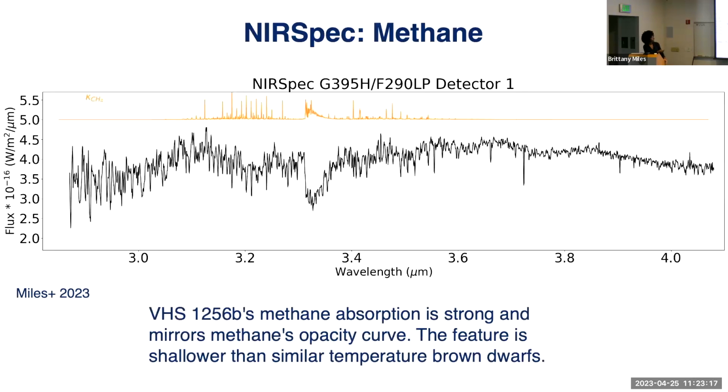The next one, this is 3 to 4 microns, and you have a very obvious methane feature here. So on the top, I have the opacity curve of methane plotted at the appropriate pressure and temperature. Wherever there's a peak in methane, you should see a dip in the spectrum. And so this dip here at 3 microns corresponds to this feature right here.